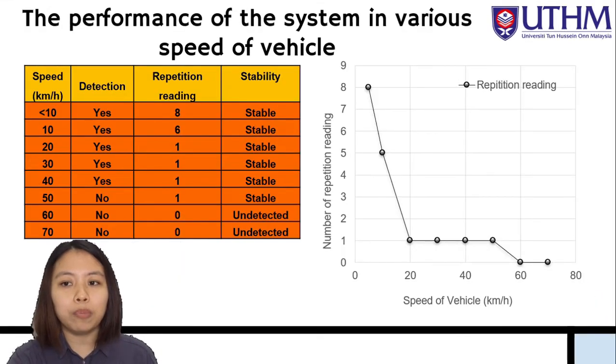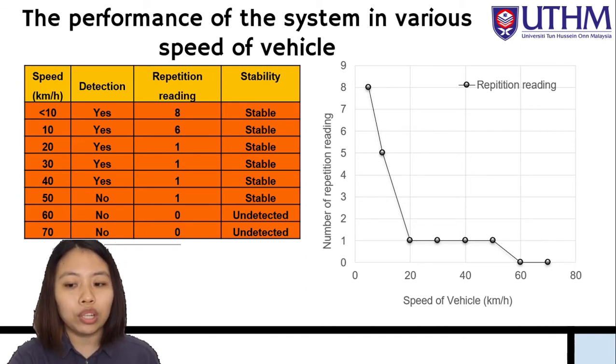Next is to measure the performance of the system with different speeds of vehicle. From the graph, it obviously shows that higher repetition occurs as the car speed is slower. The ideal speed of the passing vehicle is between 20 km per hour to 50 km per hour. Thus, a passing vehicle slower than 20 km per hour is considerable.